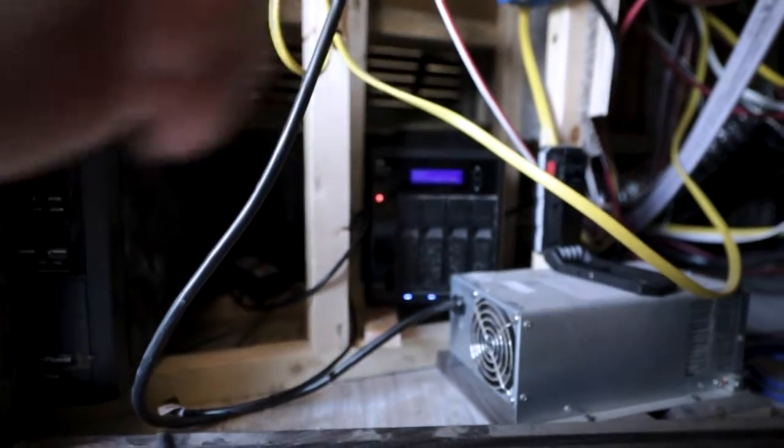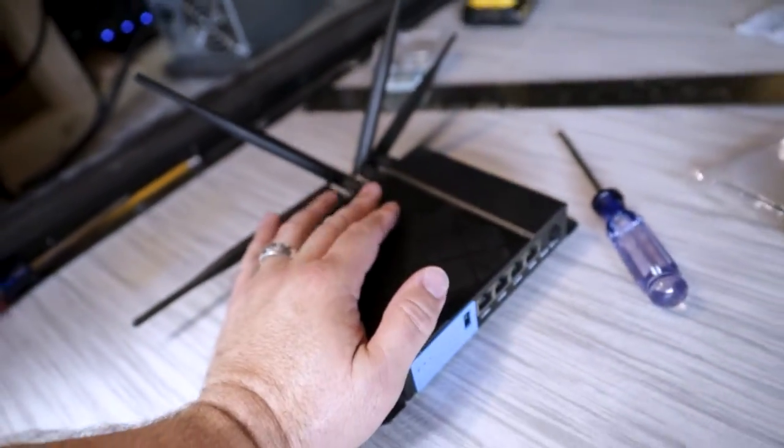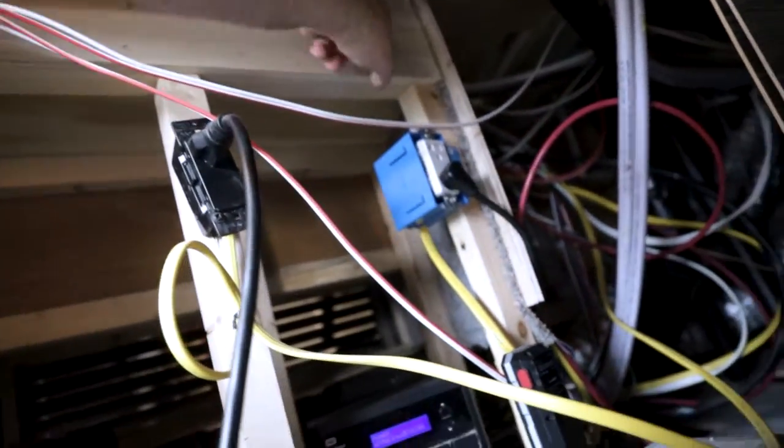Now this is where I've got my network attached storage. So a bunch of hard drives. I've got a battery backup. And I've got this InstiConnect router right here, which I'm planning to mount right up here. But there's some screws sticking out and I want to file those down first.